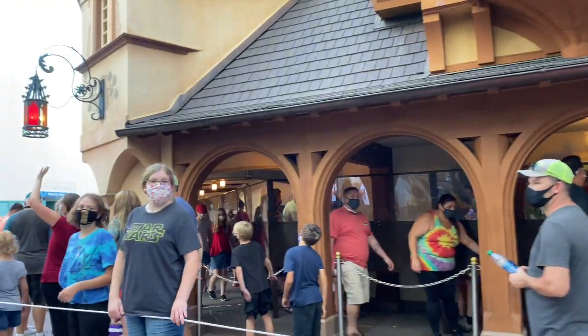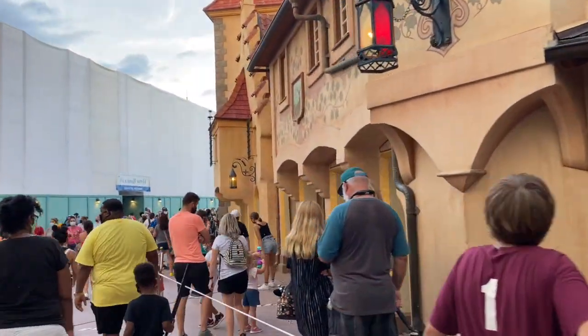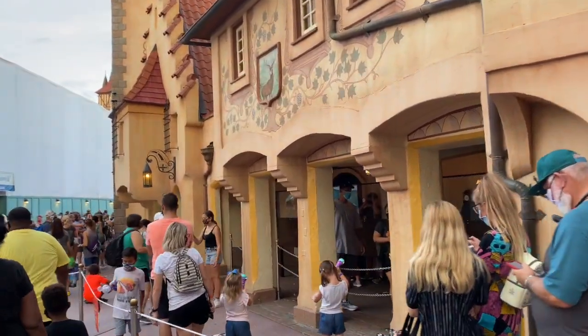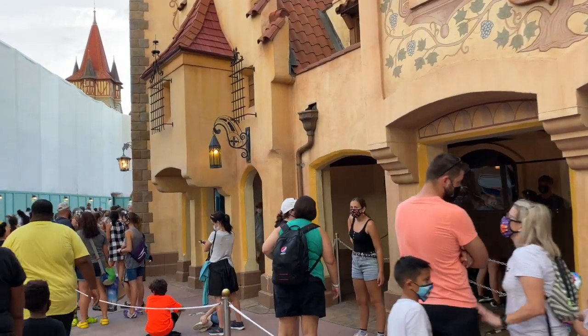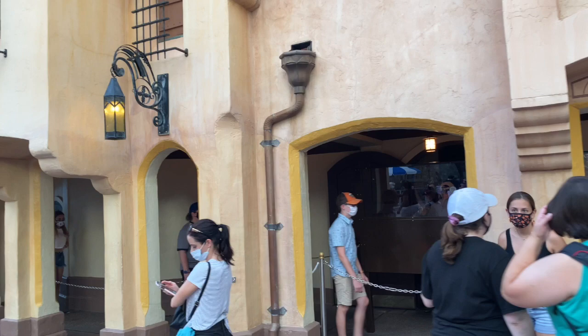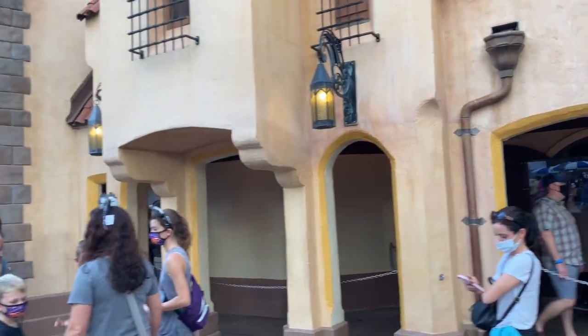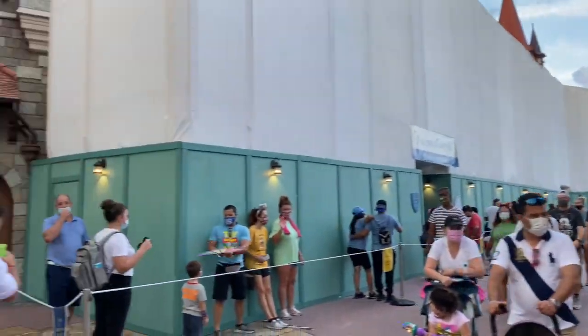That's pretty astonishing because honestly, you don't get 20-minute queues most days. You don't get 20-minute queues at 10:30 in the morning most days. So I'm quite surprised by that, but we got through this very long queue in 20 minutes. Sure enough, it may be a little longer on the other side.